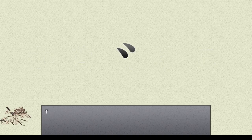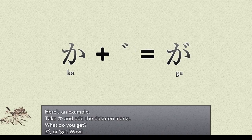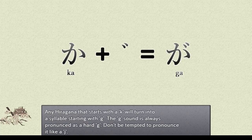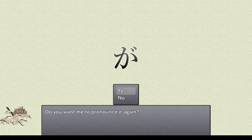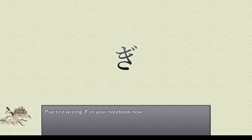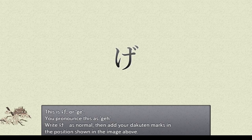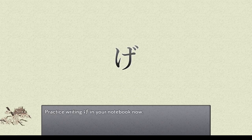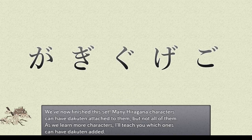You can learn dakuten, or tenten. Dakuten are little symbols that look like the above image, and they transform a symbol into another symbol, or transform a syllable into another syllable. So there's ga. There's gi. There's gu. Ge. Go. Thank goodness for these.